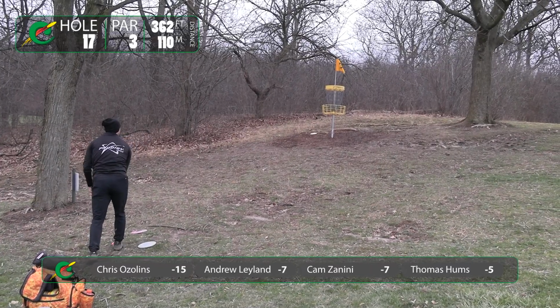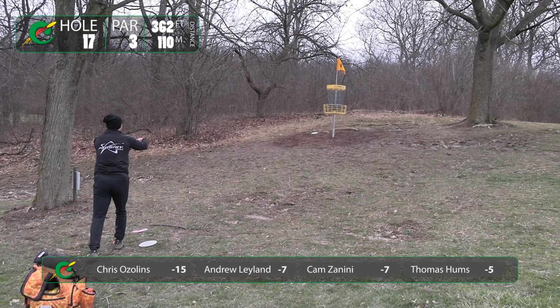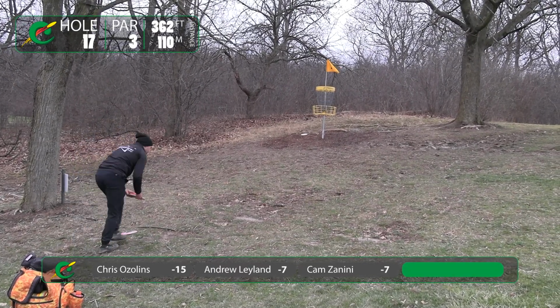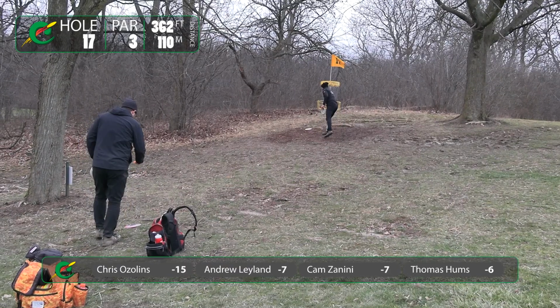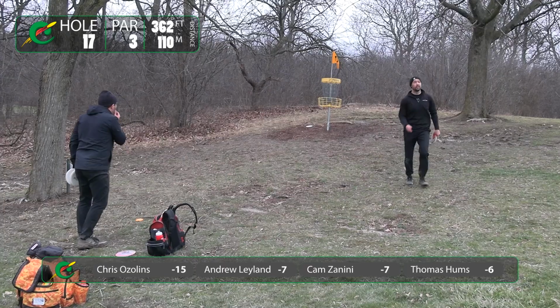Yeah, it was a good run uphill. It's hard to get the power behind it sometimes. Yeah. So I like to leave it a little short. I like that he left it soft and floaty there too. So even though he missed, he's right there for a nice easy tap. Great putt from Mr. Hums. Yeah, fantastic. Once again, waving to all of his fans. Everybody, all of his fans are in attendance right now. Yep.